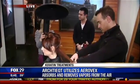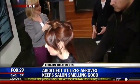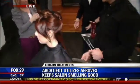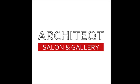So the other thing you like about this type of keratin is you only have to not wash it for 24 hours. That's true. This is a 24-hour treatment as opposed to older treatments that had to stay in for 48 to 72 hours, and you'd walk around with greasy feeling hair. I've seen that in my neighborhood.